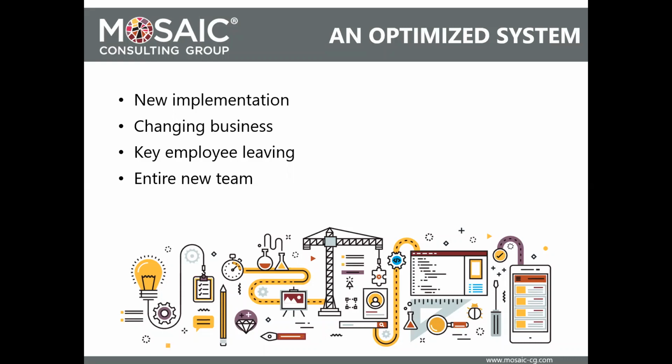Other times, the entire team can be replaced over a period of years, and now no one on the team understands the why or how UltiPro was configured the way it was. Now you just found out you have a huge merger coming this quarter. You still have your business as usual to tend to, but now a mini implementation on your hands. No one on your team knows what to do next. Where do you go from here?